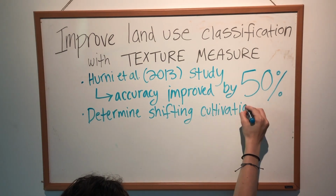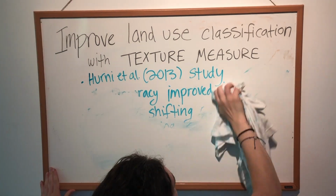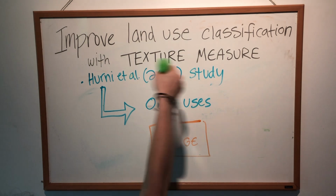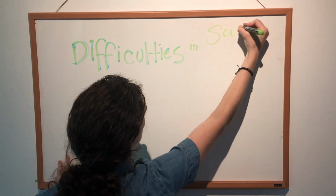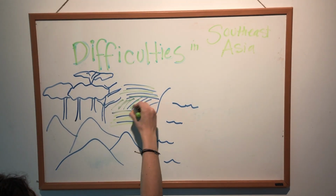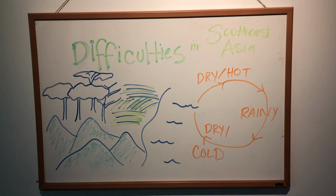To delineate the boundaries in shifting cultivation landscapes, multiple cover class ratios need to be used, such as the ratio of young forest area to grassland area. Another advantage of this method is that it only requires 1 image taken at one time. One problem you often run into in Southeast Asia is the lack of constants. There's both great variety of natural types of forests and also seasonality of the vegetation, which both create high variability in the strength of reflectance.